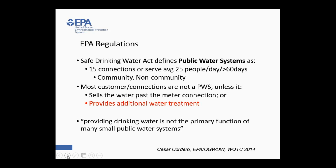and that then calls into play compliance with the applicable drinking water regulations, and monitoring requirements for such rules as the Total Coliform Rule and the Lead and Copper Rule. I like this quote that I got from an earlier presentation that Cesar gave, where he said that providing drinking water is not the primary function of many small public water systems. That's been our experience here, certainly, and largely they often just don't have the expertise. They may have a licensed operator. I mean, lots of things are needed to really produce and deliver safe water.